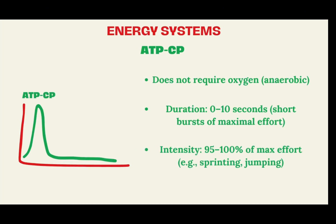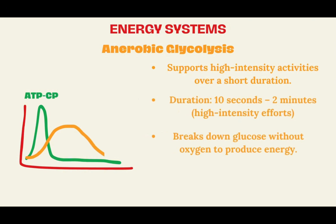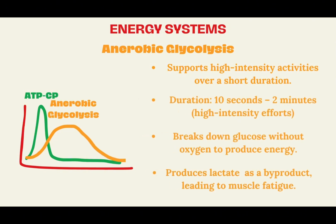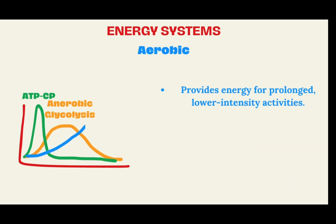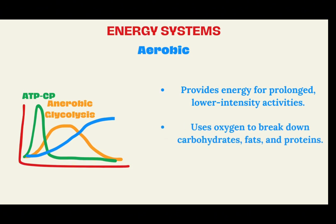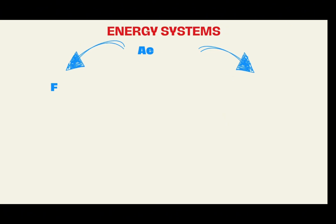The first is the ATP-CP system, for short bursts of high-intensity exercise. The second dominant energy system is the anaerobic glycolysis system, for durations between 10 seconds and 2 minutes. The third energy system is the aerobic system, which becomes dominant throughout prolonged exercise that exceeds 2 minutes of moderate to low intensity, and uses oxygen to break down carbohydrates, fats, and proteins. It is this final system that energy gels are targeting to maintain.